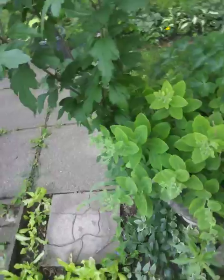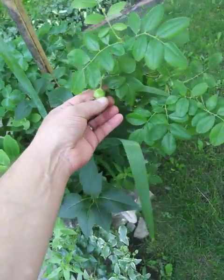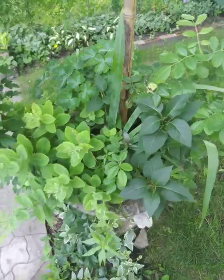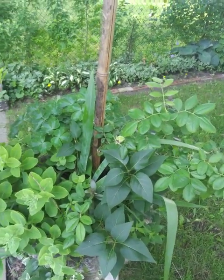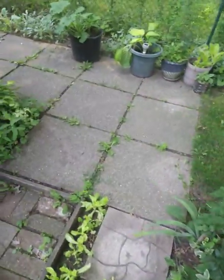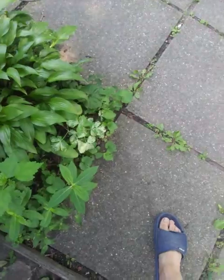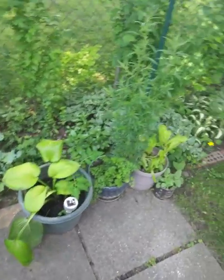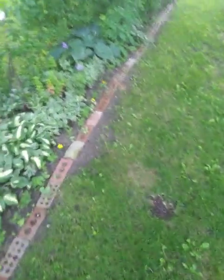I got one seed pod from these wild roses. They smell awesome, so I'll be having seeds. I'm gonna start saving seeds from this anyway, and then I'm just gonna start throwing the seeds against the fence. Oh, that's a piece of rose. But that's the garden. Oh, I do have one more of these.